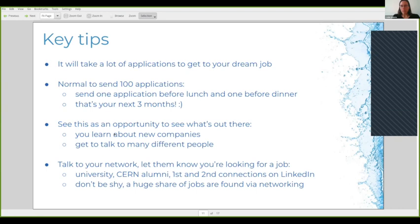It is common to send 100 applications or even more. It seems like a lot, and it seems like you can't do it. But really, if you send one application in the morning and one in the afternoon, and you do that for a few weeks, then you'll get to 100 applications.